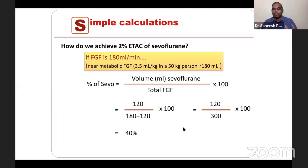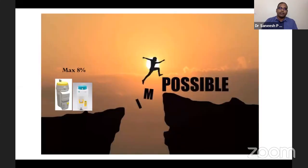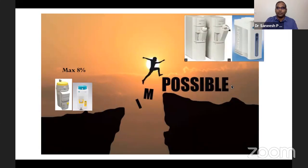So we cannot manage with our flow over vaporizers. We need some other method. Okay. So it seems almost impossible with our vaporizers we have discussed so far. So maximum is 8%. So whenever there is a word impossible, there is again a possibility of I am possible. So this has come out with the MacWet vaporizers and our Dragger Diva systems.